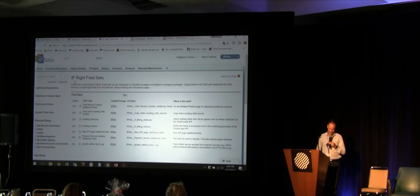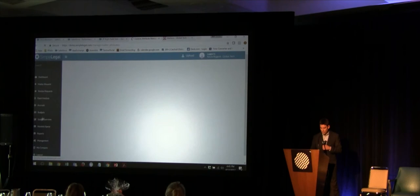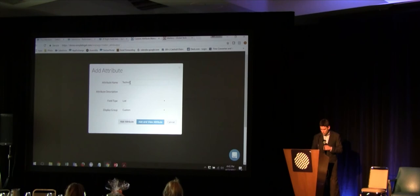Always a risk, but we'll give it a try. Right, technology area? Technology area. So in your e-billing system, we can come down and we're going to create a custom attribute. And we're going to call it technology area. And let's see here.